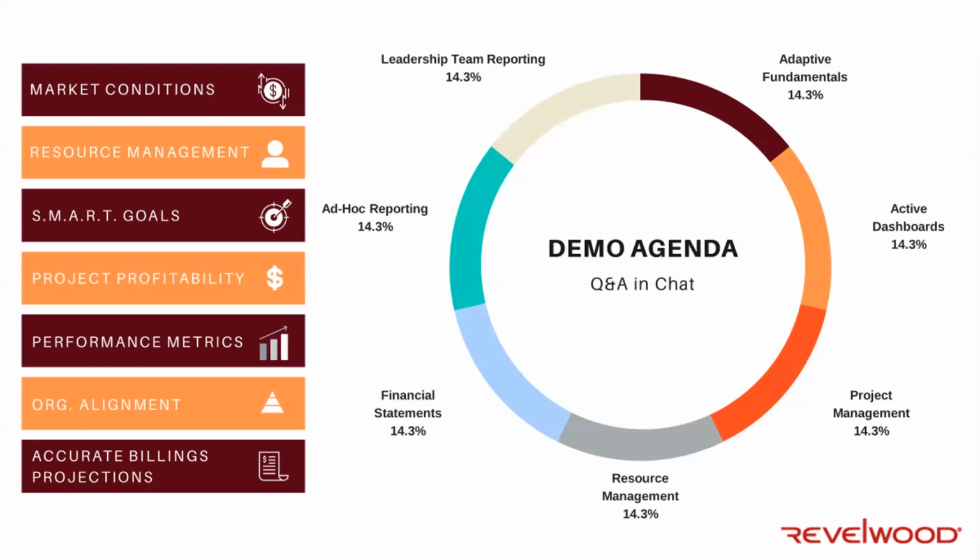But in terms of how we're going to move through the demo today, we're going to start with just some fundamentals. So how do we navigate through the system? What are the core pieces that you need to know to understand everything else? Then we'll move into active dashboards, which is where we'll stay to review our project management, resource management processes. So those planning processes and the models.